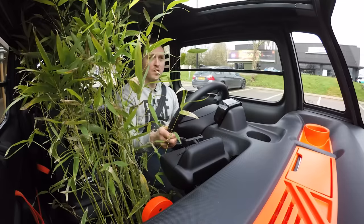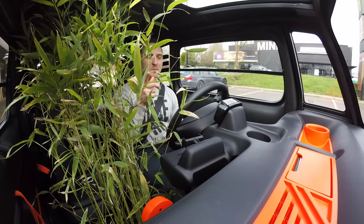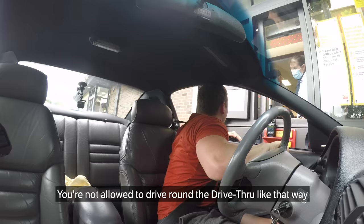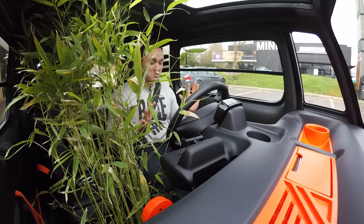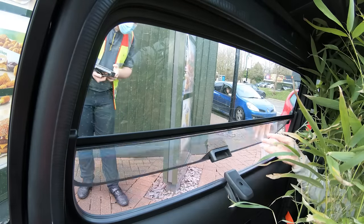I would go through the McDonald's backwards, because then I'd be on the right side. But remember the last time I did that, I got shouted at by a McDonald's lady. Not allowed to drive around the drive-thru that way. Oh, my apologies. Even though there are no signs that say you can't drive through backwards. Just saying.